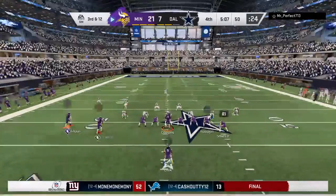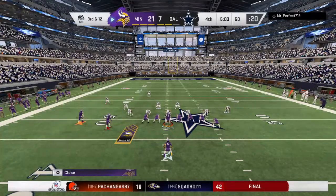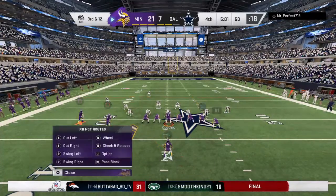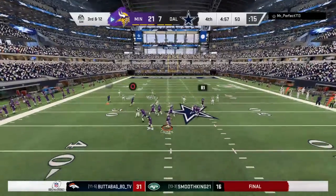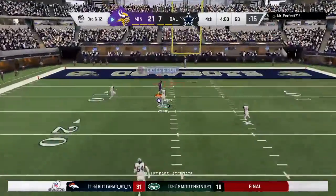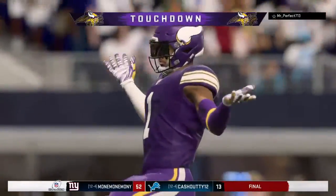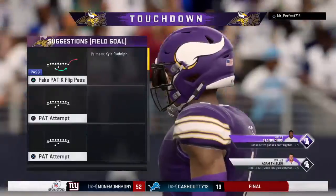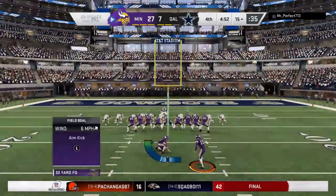9th play of the drive coming up, and certainly not an easy one on 3rd and long. Cousins now from the 50. Going deep for Diggs. Touchdown, Vikings! Kirk Cousins with 3 touchdown passes now in the afternoon. And the Vikings are going to widen that advantage.